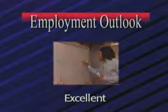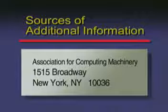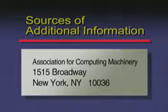For additional information, write to the Association for Computing Machinery, 1515 Broadway, New York, New York, 10036.